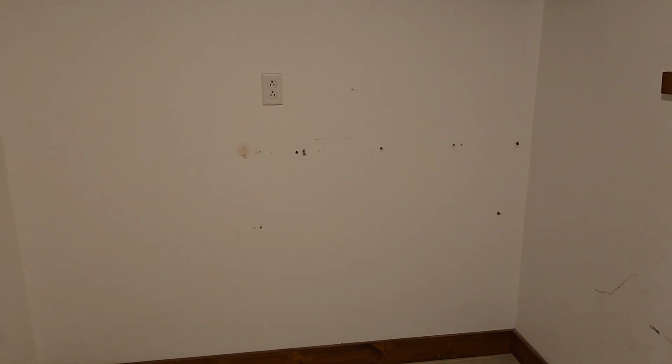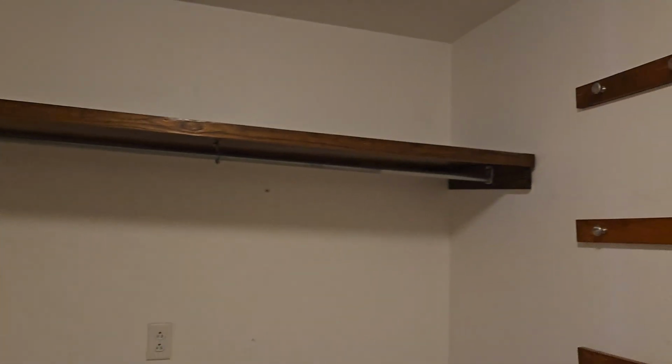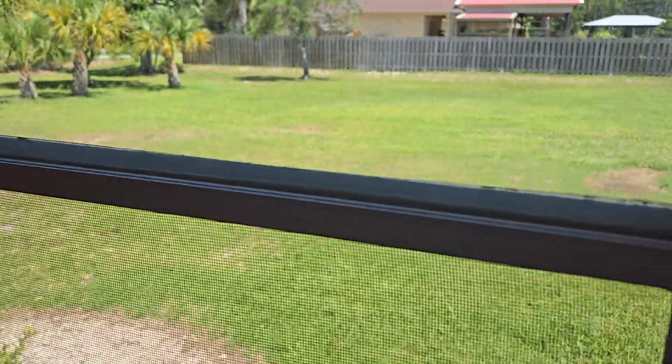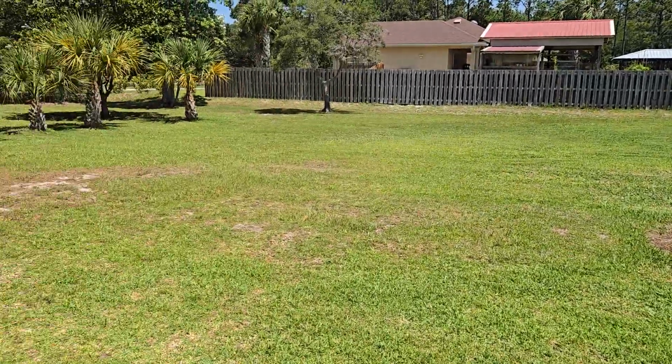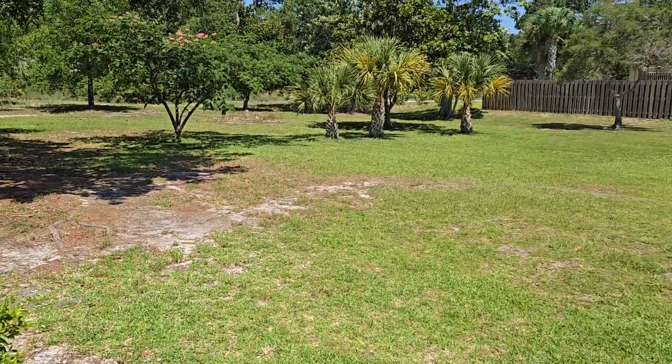You could do in-suite laundry in here if you really wanted to. You could absolutely make this a walk-in closet. As you can see, there's already some hanging elements here, but there are some wall plugs. And then this door actually leads you, let's see, outside to your backyard. So you do have private access to the backyard via what could be your closet from the primary suite.